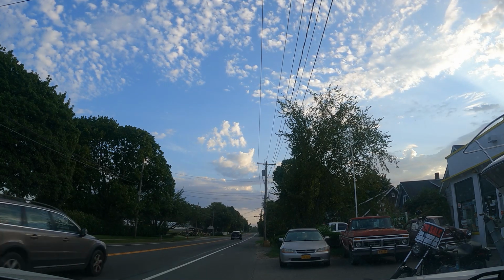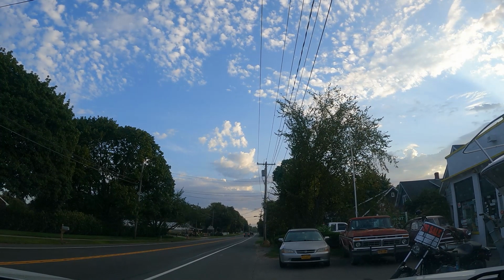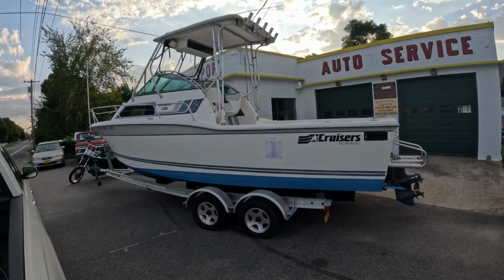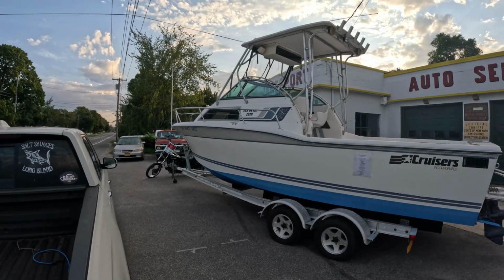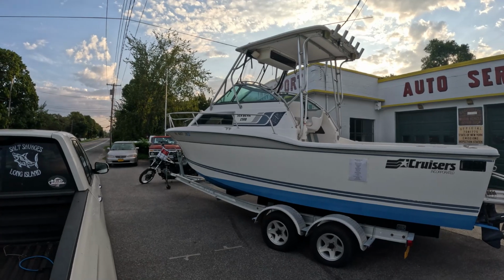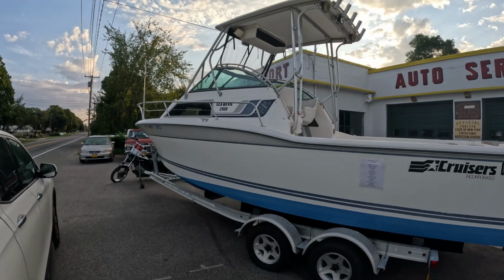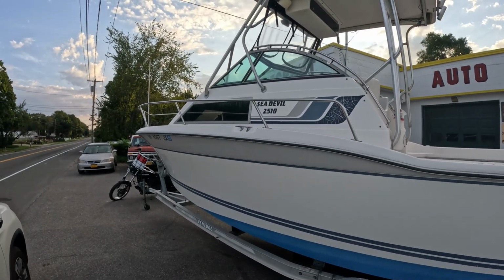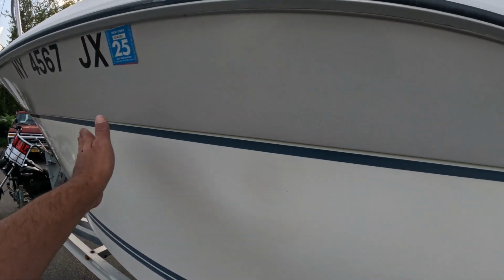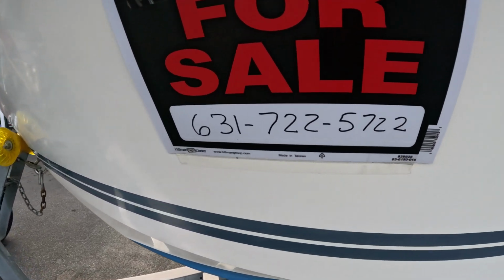It's a cruiser, oh, an inboard-outboard. Oh, there's a nice, it's a very clean boat. Wow. All right, let's see what we got. I mean, the first thing that pops out at me is it's a pretty big, oh, it's a 25, a Sea Devil 2510. This is a big 25. It's really big, and I bet you that cabin has a lot of room. It's also very clean, and it was registered through 25. There's the number, but let's go look at the spec sheet.